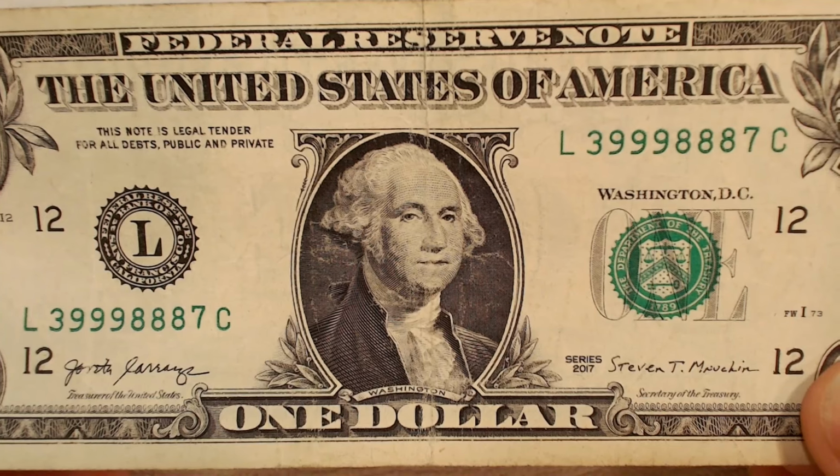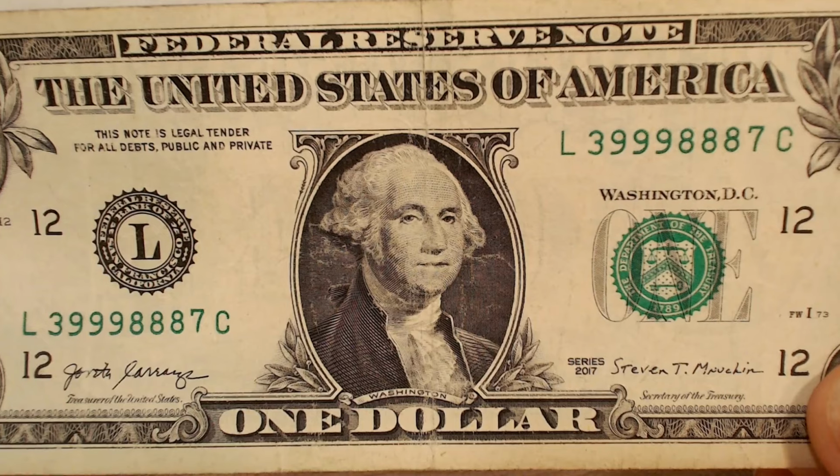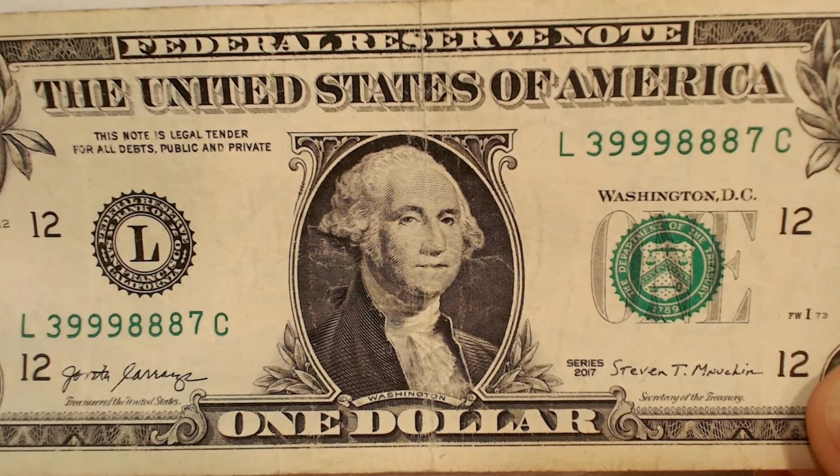Last up, we have a note with 2 triples in the serial number, 3 consecutive 9s and 3 consecutive 8s. This would be a $5 note on eBay or $4 in profit.